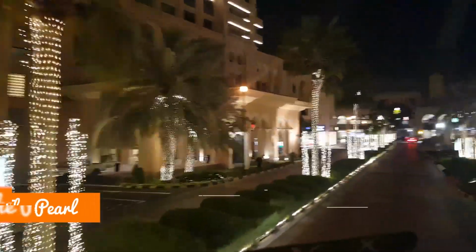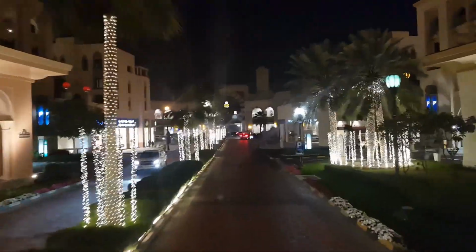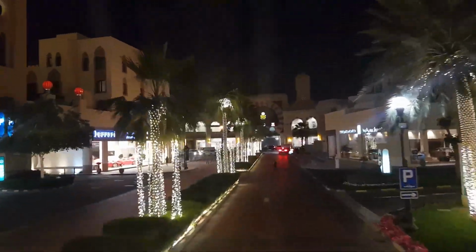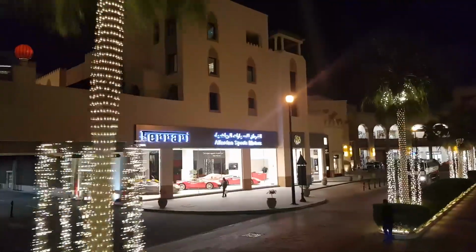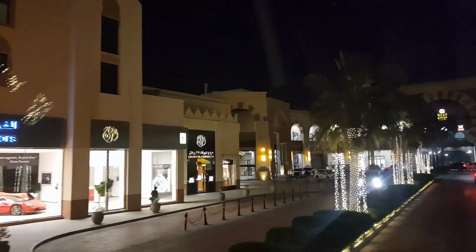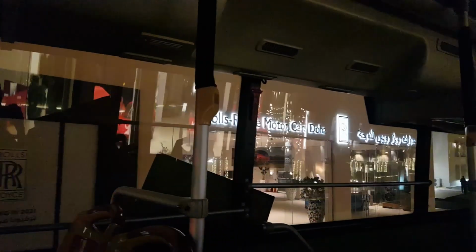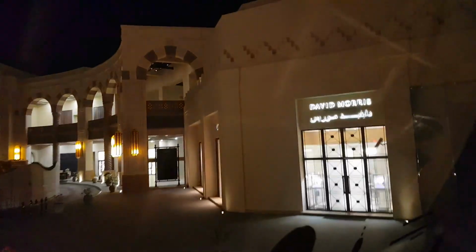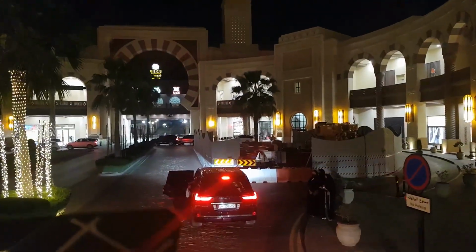We are now entering the Pearl Qatar. This is another attraction of Doha, where luxury and elegance meet. It is Qatar's first international real estate venture with the largest marina. This is housed to 25,000 residential units and a man-made island covering 400 hectares of reclaimed land.